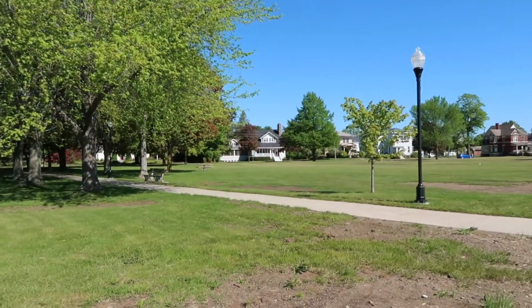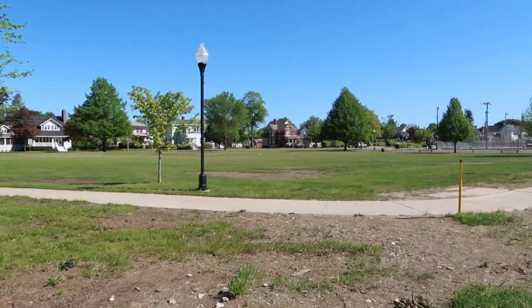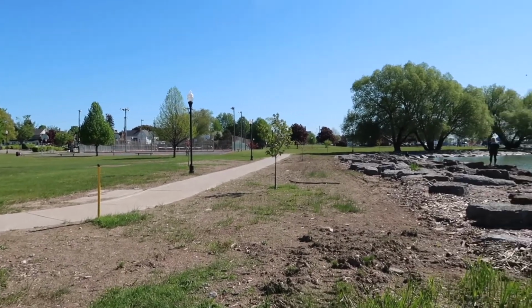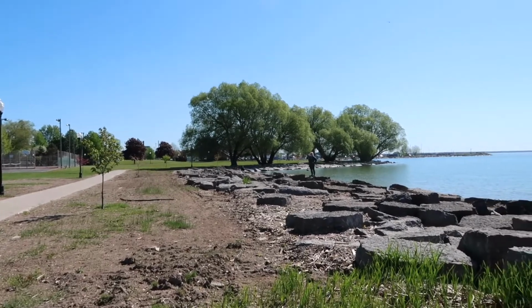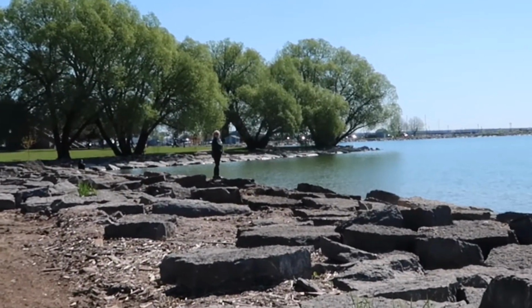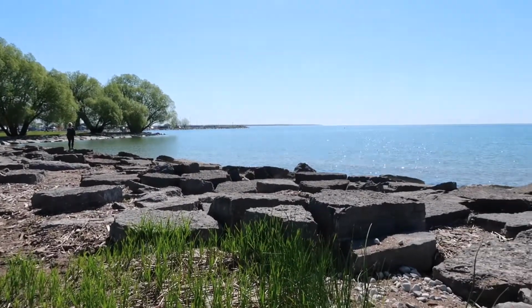So we're here at Bayview Park, where we're going to be taking a little stroll on this path right here out to the break wall over at the Alpena Marina. And we're going to take a look at the Alpena Light. And there's Debbie standing on the rocks. Give a wave. This body of water right here, this is Thunder Bay.